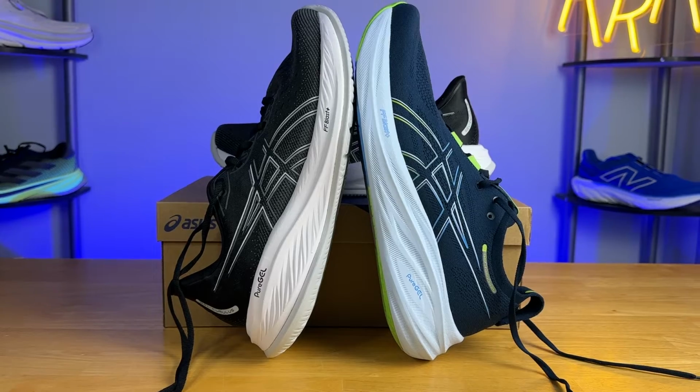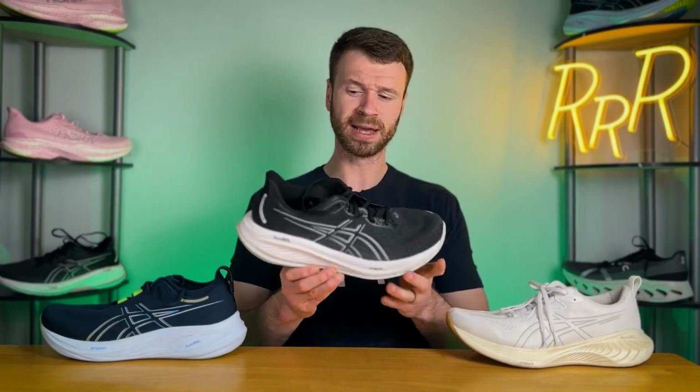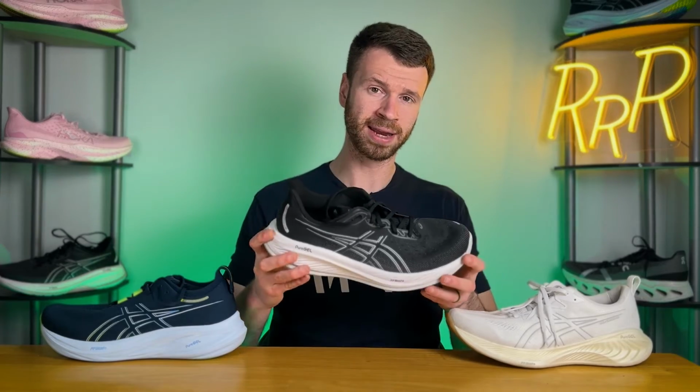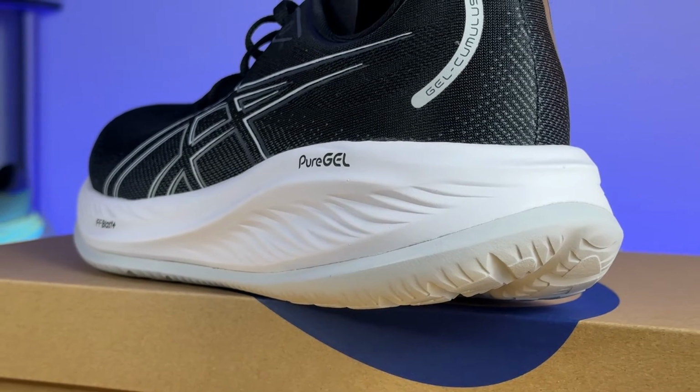I do think this complete redesign of the Cumulus 26 makes it a faster neutral daily trainer. It's much lighter and much more nimble compared to the Nimbus, and lighter compared to the 25 as well, with a more aggressive rocker geometry and a slightly stiffer platform. And all of that kind of pairs together to give you a much more dynamic ride. This becomes a more aggressive option and it kind of departs from the more traditional geometries we've seen from ASICS in the past.